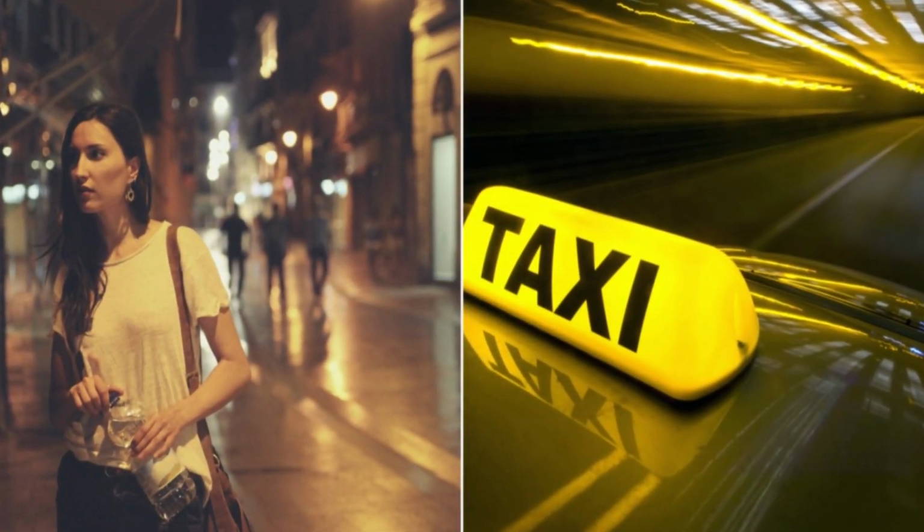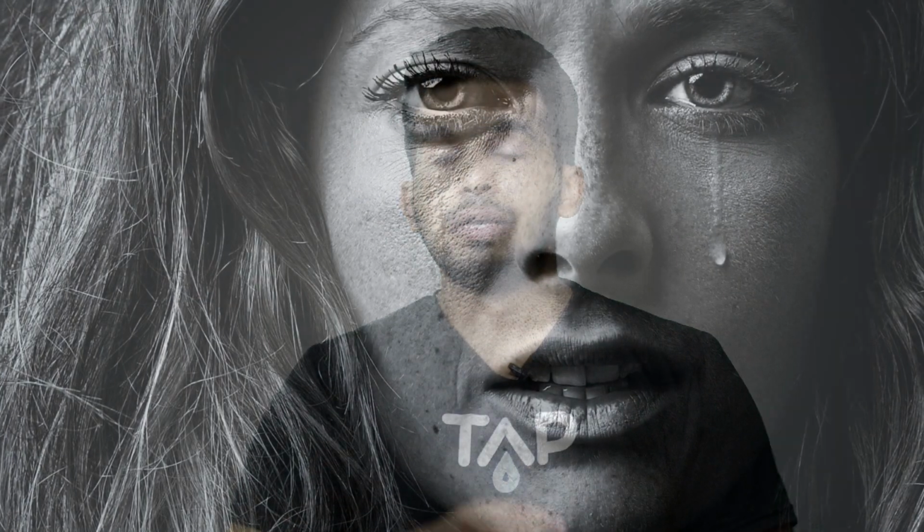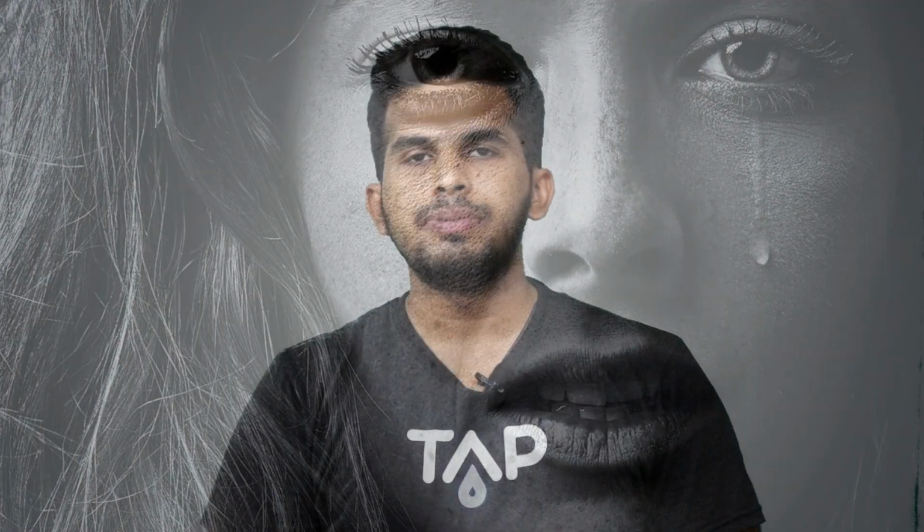So just imagine a situation. A female passenger is traveling alone in a cab and the cab driver activates the child lock. So now the female passenger is unable to open the door from inside. So in that situation, it increases the possibility of crime against her. So you should always be cautious while entering into a cab.